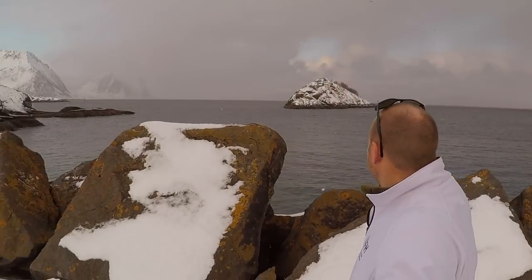Good morning. The exciting time has come. We're about to go and get the boat keys, and we're gonna head out there after some cod and halibut. It's starting to snow a little bit, but that's all right. Nothing's gonna stop us from getting out there and trying to get one of these monsters.